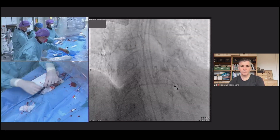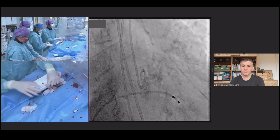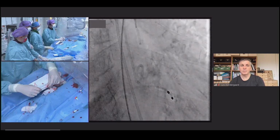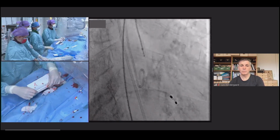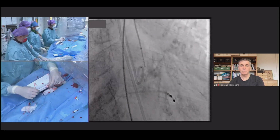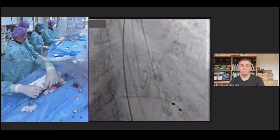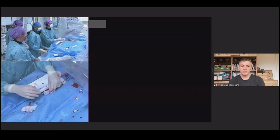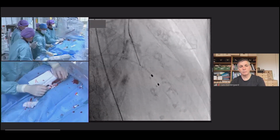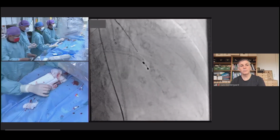We went to the cusp overlap view, which in this case is RAO 15, caudal 35. And this is actually not only for implantation of the valve, but also a quite useful view for crossing the valve, because we know that we need to search just here, in this case I would say just on the right side of the pigtail catheter. Yeah, well done, Ole. And also as a default in this institution, we cross with a straight guide wire and an AL1 catheter as a first choice, and then we're going to change for a pigtail catheter.